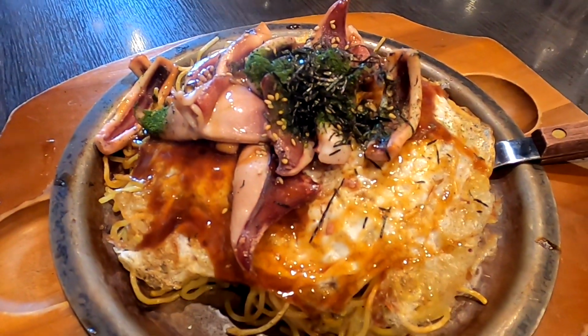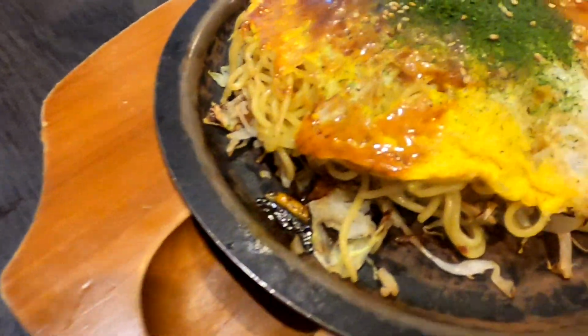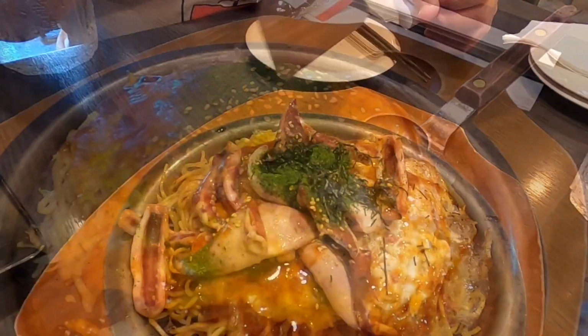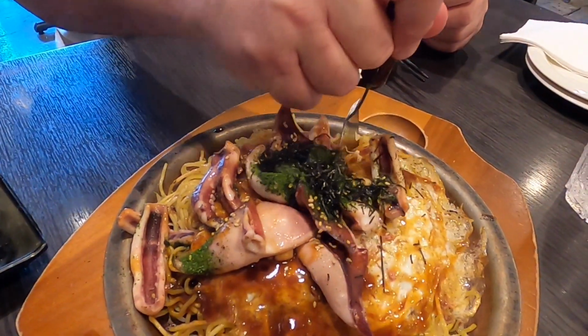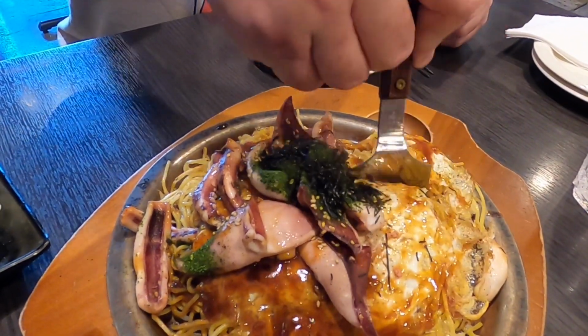We got two kinds of okonomiyaki, ika, squid, and classic. Okonomiyaki is a savory style Japanese pancake made with cabbage, batter, Hiroshima style, and some noodles.